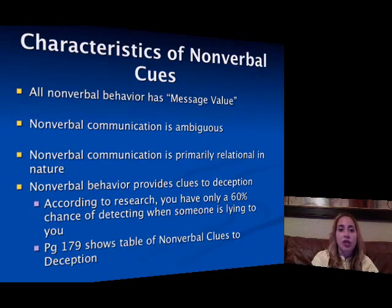Nonverbal communication is ambiguous, meaning it can vary with meaning depending on the person, depending on the situation, depending on the environment, depending on the culture. Whereas a nonverbal communication cue in one person's experience can mean one thing, it can mean something very different for someone else. Nonverbal communication is primarily relational in nature. If we talk about content of communication, that's going to be more spoken. But relational elements mainly come from nonverbal. Nonverbal behavior provides clues.